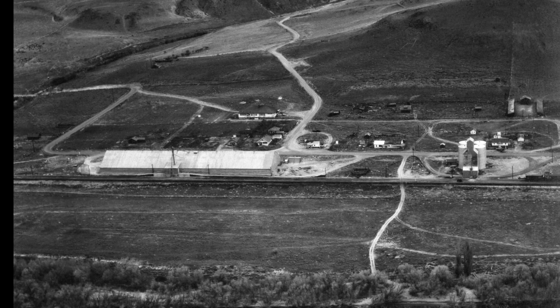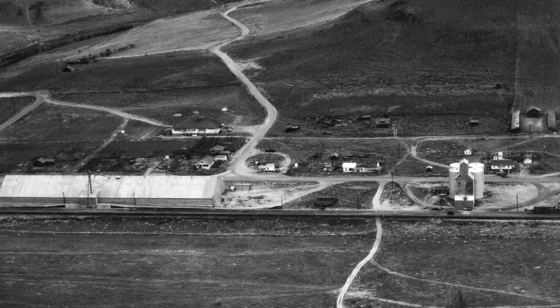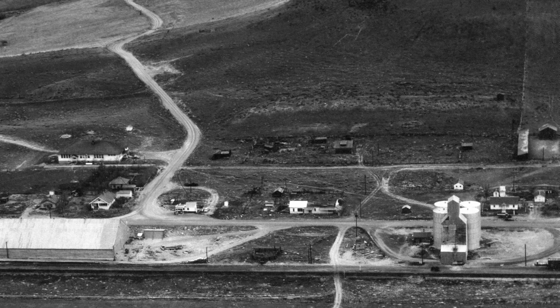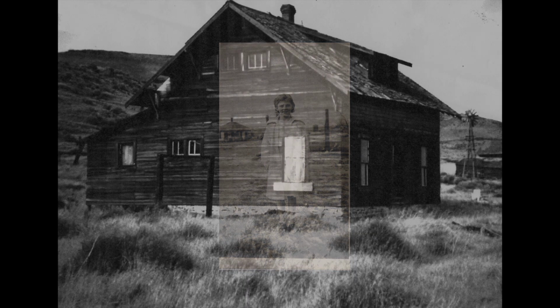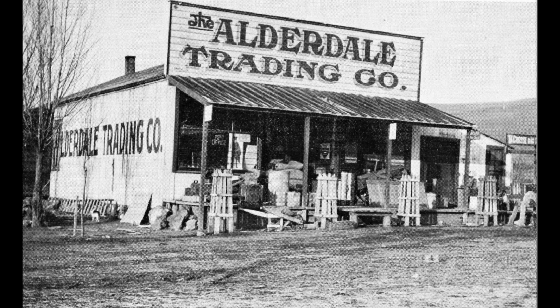About 20 miles of this old road adventure and one more backseat scuffle that would raise the old man's ire, we'd reach Alderdale. Alderdale was a town of about 40 or 50 people. It had a general store, schoolhouse, grain storage facility, and a few houses. It was my mother's childhood home. It was also a stop for the Spokane, Portland, and Seattle Railway. My Uncle Eve ran the general store and post office there. When we'd arrive, he'd give us kids some candy.